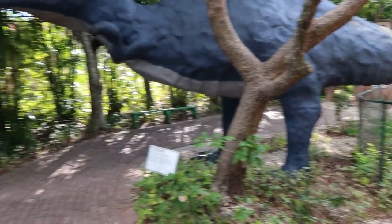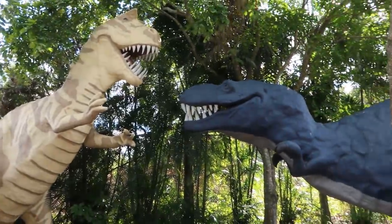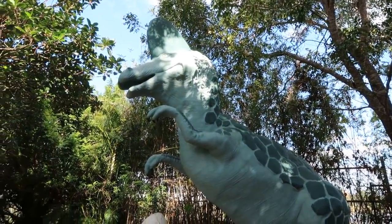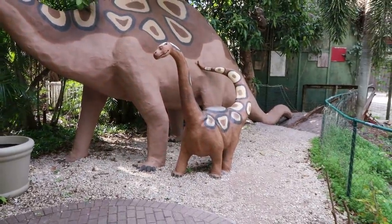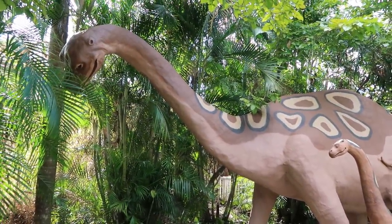Here it is, the ultimate showdown, Allosaurus versus this blue T-Rex. There's a duck-billed dinosaur. I always liked duck-billed dinosaurs when I was a kid because, I don't know, they just seemed like the most friendly. There's the Apatosaurus and the Apatosaurus baby. But I'll tell you what, they'll always be brontosauruses to me.